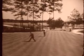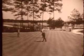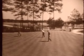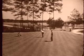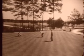Other recreational aspects might be exemplified by a local golf course. The lake in the background, incidentally, is visited periodically by a scuba diver who recovers the results of hooks, slices, and general flubs. Speaking of flubs, let's watch this putt.